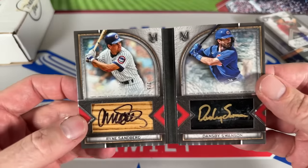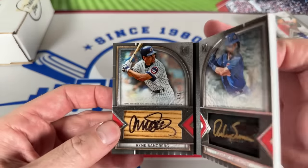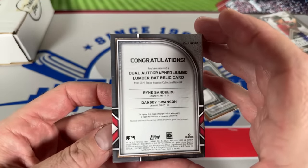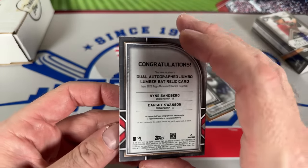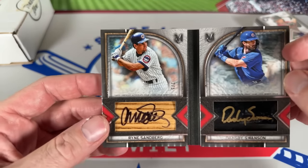Can you believe this hit for the Cubs? Vito Gargano with the biggest hit of the night so far. Hall of Famer Ryan Sandberg and Dansby Swanson. What a fantastic pull there. The kid says the Cubs hit again.